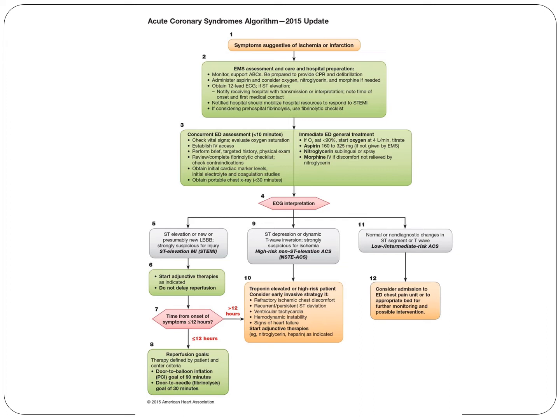So some clot-busting medication. All right, so we want to notify the hospital so that they know that they have a STEMI coming in, okay? And if considering pre-hospital fibrinolysis, use a fibrinolytic checklist.